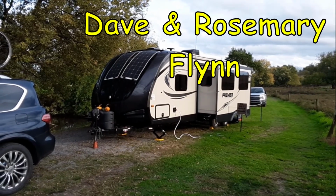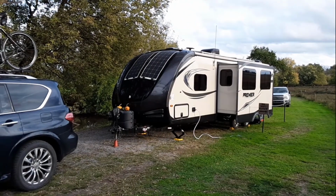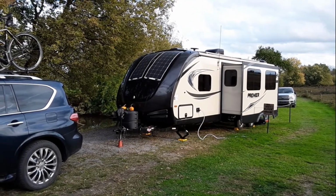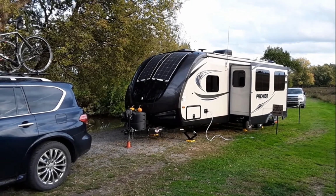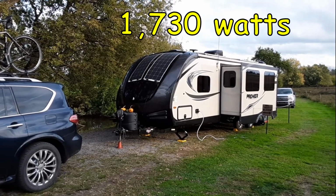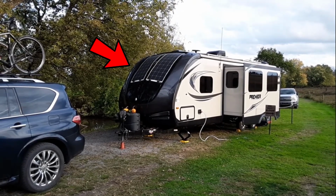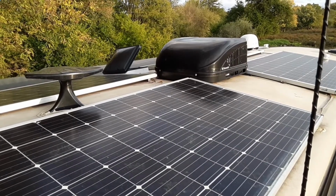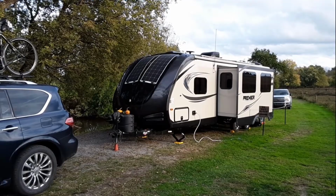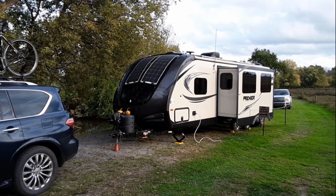I'm Dave Flynn. My wife Rosemary and I are from Laurel, Maryland. We run our own website at eternalsolar.net, and as you can see, we have a very, very solar camper. It's 1,730 watts of solar in two different arrays. The one on the front that you can see the best, and then on top we have four 345 watt solar panels.